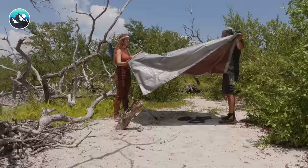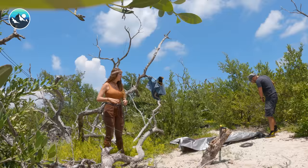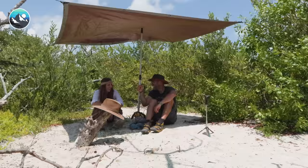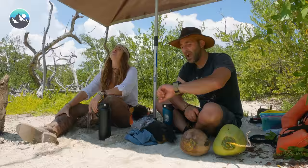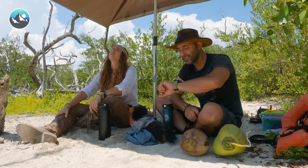All right, when we come back to you guys, this shelter is going to be up and rocking. We did it. We made shade. Yeah. How long did this take us? I would say a good 2 hours. Middle of the afternoon, sun is directly overhead.